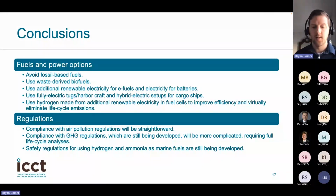Big challenges here because you need to store either compressed or liquid hydrogen on board. The range is going to be more limited by using hydrogen because it's less energy dense per unit volume than other fuels. You need a new propulsion system in the form of a fuel cell, which is something that there is some experience with, but it's definitely not the default choice. You know, the default choice is put an engine in. So there's definitely some challenges, and then additionally the costs of the fuel.